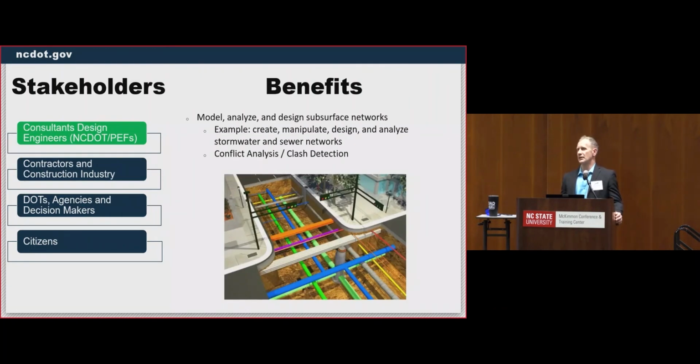And one of the more exciting things about it is the subsurface analysis, really clash detection that we're seeing in the subsurface. Really, as we move forward and try to improve our data flow and our data metrics that we have with construction design as we do this civil design work, how can we avoid clash detection in the very beginning? And that's really what we're trying to do.